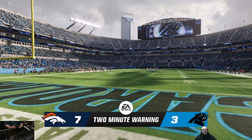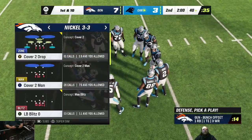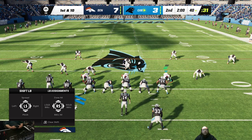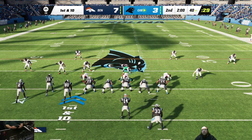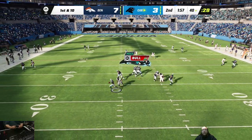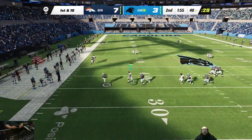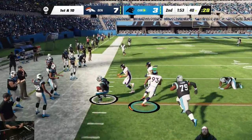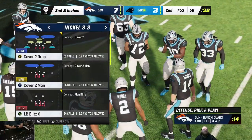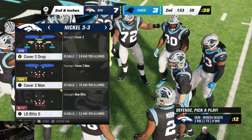2 minutes to play in this first half. 7-3, our score. On first down, it's Darnold. Steps away to his left. And he's going to be out of bounds right at midfield. He'll get 10 there all on his own, but it'll be second down.